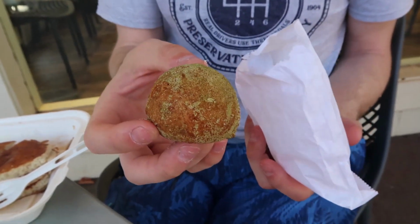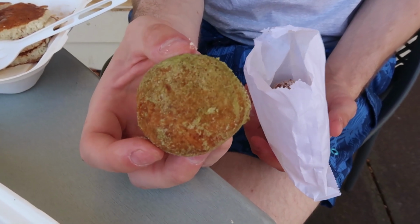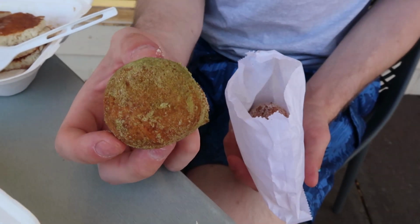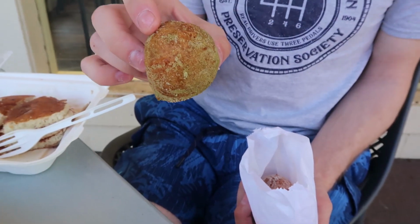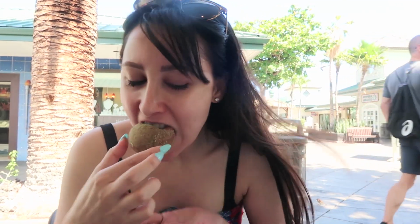What'd we get? Malasada? That one's matcha and this one is mango. They're donut holes, I guess, sort of, but Hawaiian style. Here she goes. Do you think there's cream in the center or no? No, absolutely not. Mmm. Better than the ube ones, or whatever they are. This one tastes more like a zeppole than the other ones.